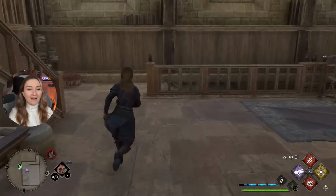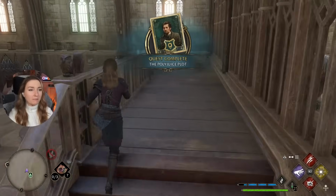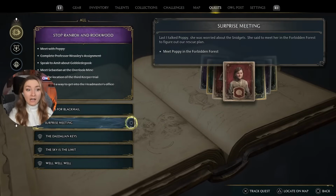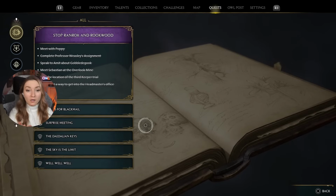Oh my God, that was so funny. That was my favorite quest so far. Love the humor. All right, so it looks like I don't really have any main quests to do right now, but I'm definitely going to stop this episode here. I have so many side quests to do for next time. We got something to do with Natty again.